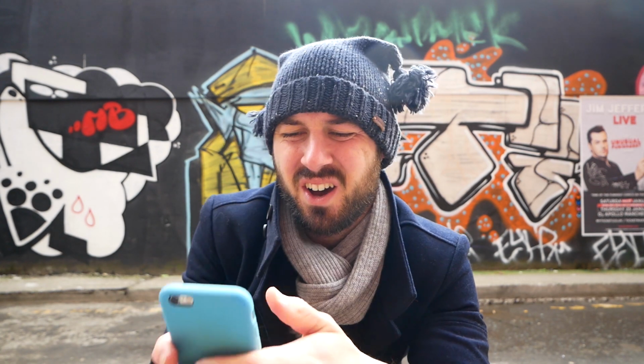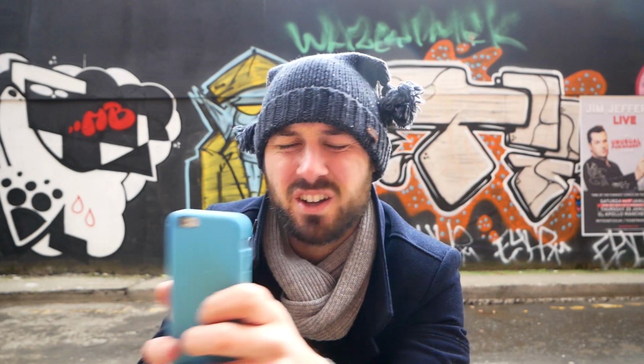Autofocus is another one, particularly tracking autofocus. On phones, as far as I know, you can't track subjects, which means taking photos of some things is quite tricky. Yeah, that would be good. Although I don't know how they would fit that technology in. They're cleverer than me, so they'll figure it out.